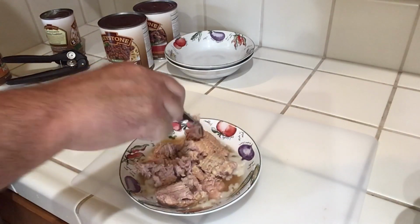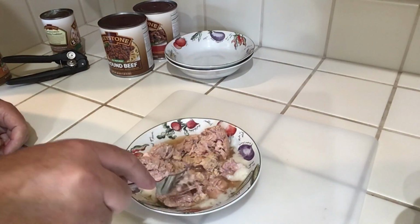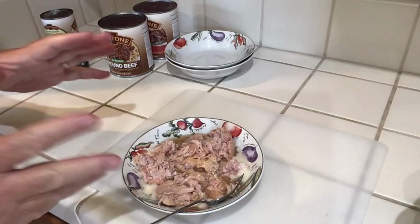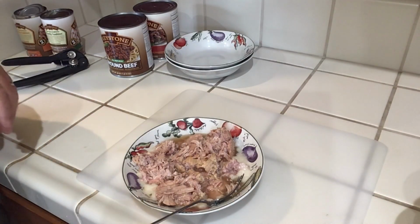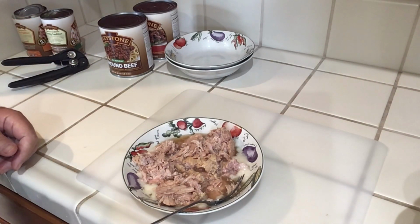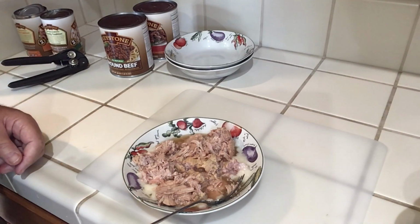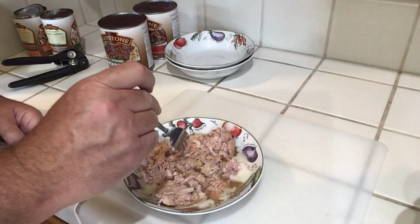One of the things that I want to spotlight about Keystone products is they don't seem to try to skimp you with their amount of product that they're putting in a can. These things are packed pretty full. And I think that's one of the advantages possibly to doing a raw pack type thing. They're not cooking up in a broth and then putting it in the can, which is going to give you a lot more liquid. You're paying for more liquid than you are meat in that situation.